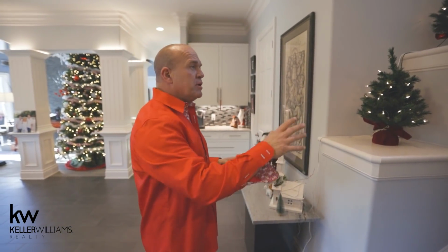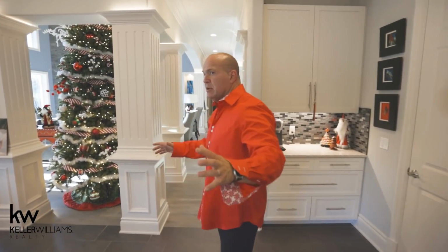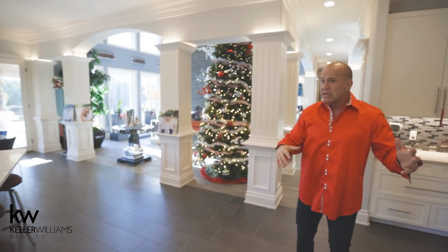Okay, back staircase. Not the dramatic grand staircase in front, but a beautiful back staircase leading to the secondary bedrooms. And speaking of secondary bedrooms, first of all, Matthew, just get a pan from here. You guys know I sell a lot of houses, and I sell a lot of houses out here. A lot more expensive homes than this, some less expensive.